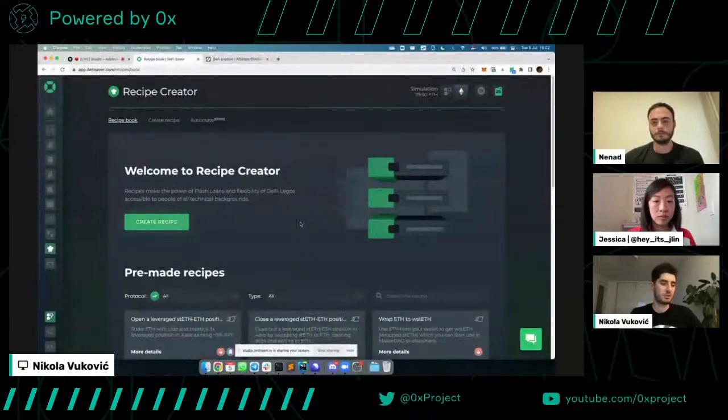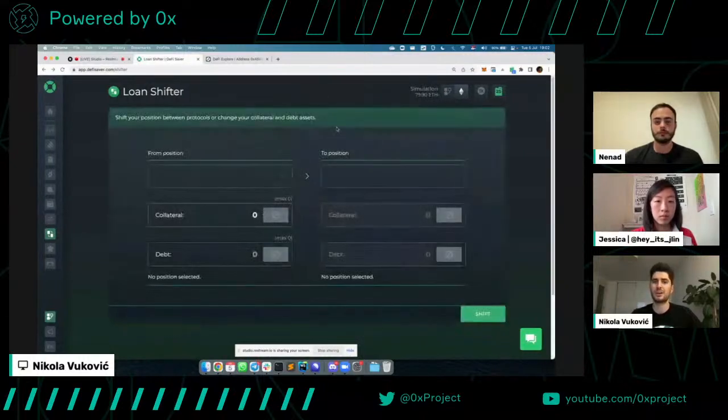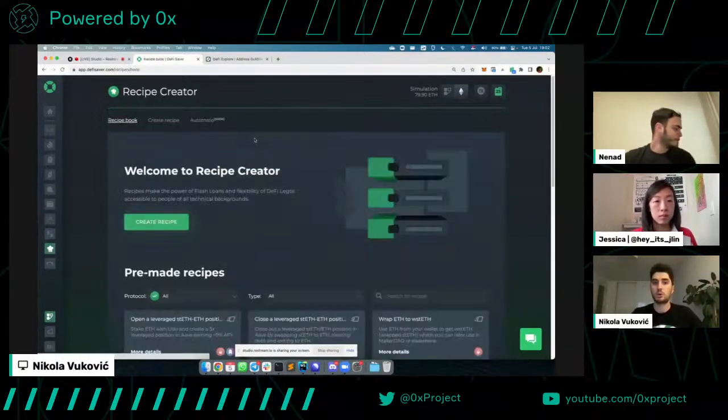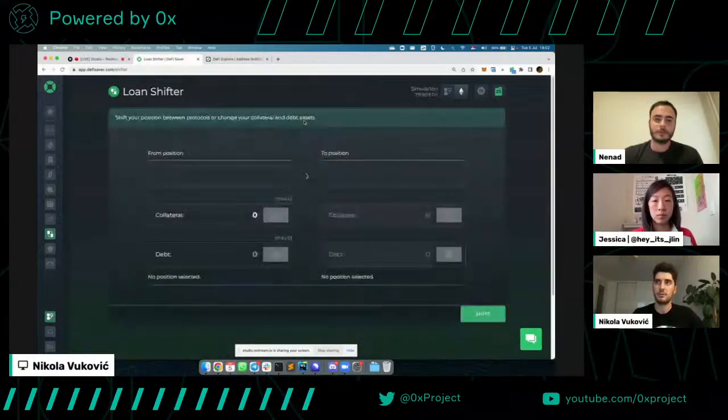As I mentioned already, over time we garnered this reputation for being an advanced toolkit for advanced users, and all these advanced users wanted to execute complex transactions. As I mentioned with the loan shifter, they wanted to connect their positions on different protocols. They wanted to merge them, split them, shift them, change collateral types, change debts. They wanted to automate a whole bunch of things. And we tried to keep up.